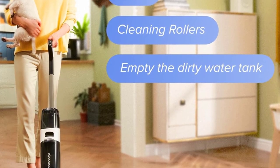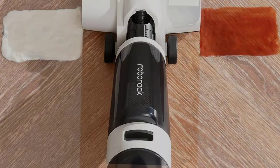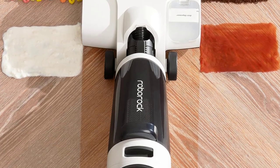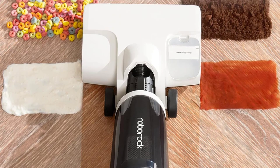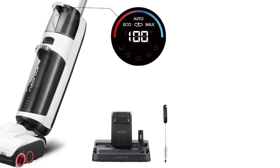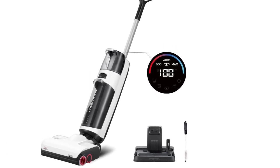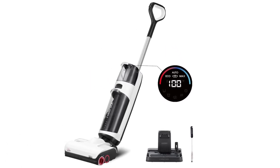This model has strong suction that picks up various textures with ease across tile and hardwoods. It has a great design that makes it easy to get under furniture and into what would usually be tough nooks and crannies. It has a strong battery life, and it stayed on for the entire testing period and still had just under 80% power remaining.